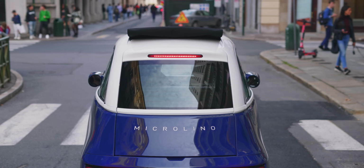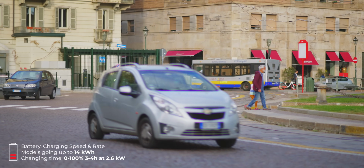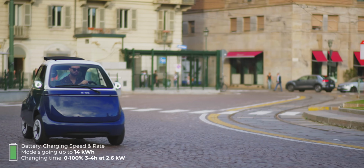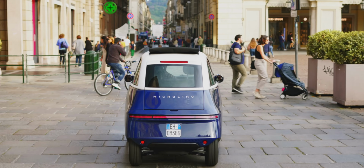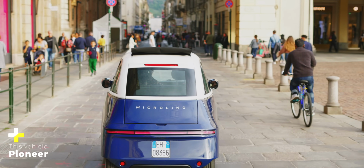Let's see, 3 battery options available for this Microlino: 6, 10.5 and 14 kilowatt hours. A nice spread. Respectively, those will give you a quoted 95, 175 and 230 kilometers of range. 230 kilometers, that's like proper range. That's not just grocery getter range. These Pioneer models, by the way, all come with the middle-sized battery, the 10.5 kilowatt, which strikes me as the right size for a car like this. That really is plenty of range for this sort of vehicle.